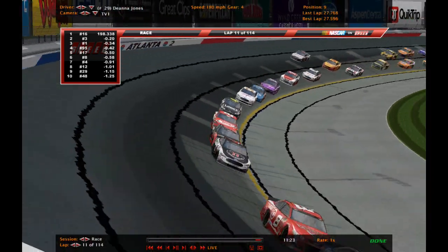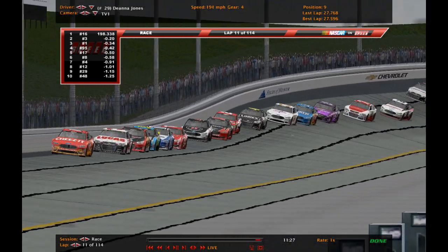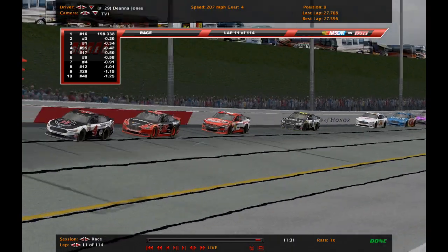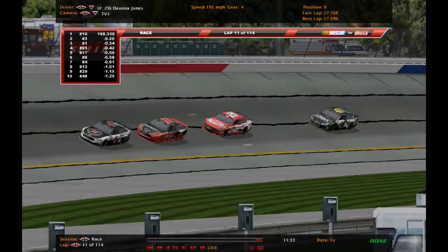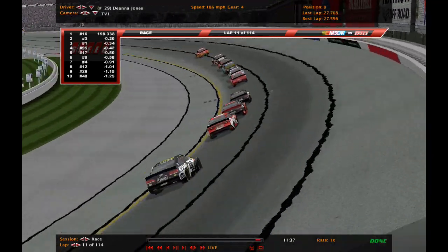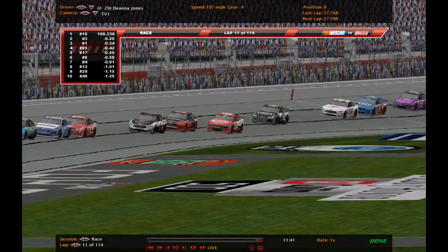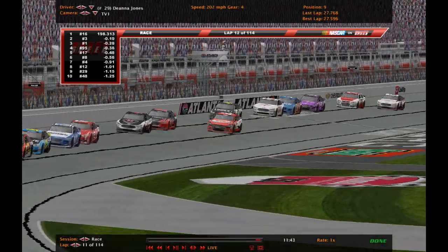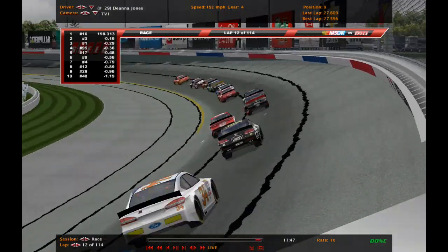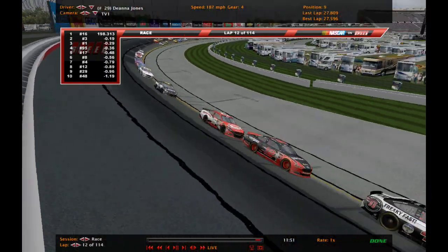As Deanna Jones has made her way up to 9th. So here's the highest running Dodge driver. Deanna ended up winning at Las Vegas only last season. That race is next week. That is a 94-lap event. And Jones is making a peek under the 12 of Sands. And she can't quite get there.